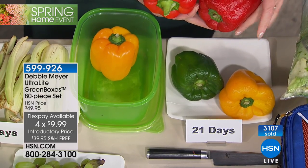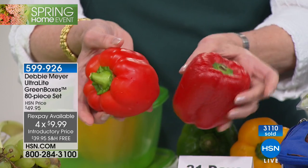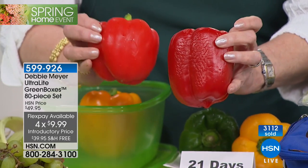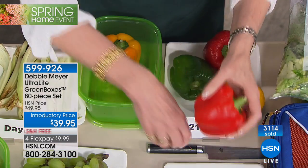This one is folding up in my hand. I'm trying to hold it so you can see it. It's disgusting. That is the same age as that, 21 days. This simply lived in my green box. I'm going to cut it open for you.